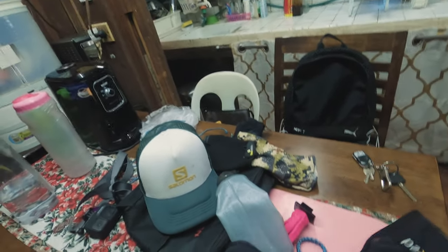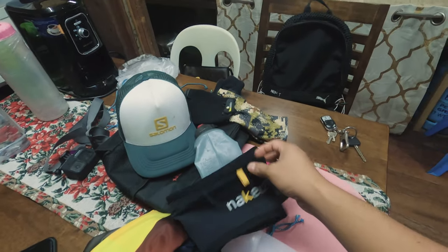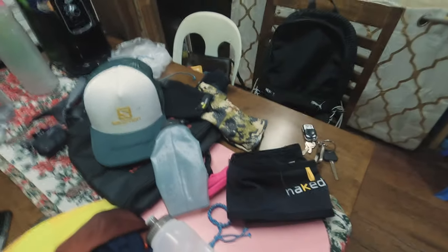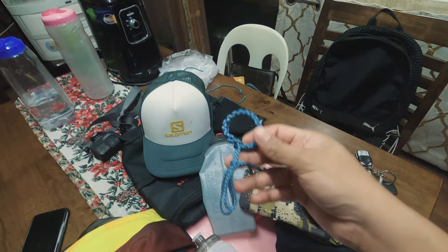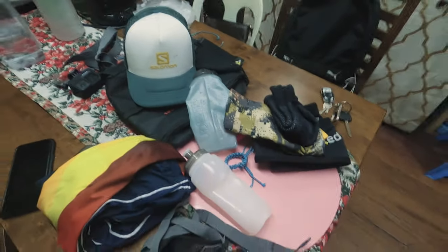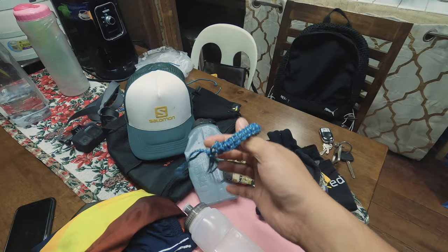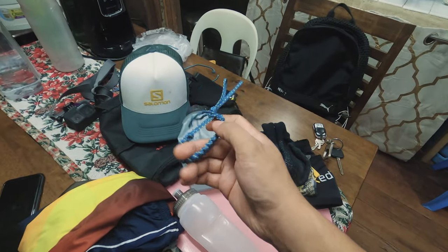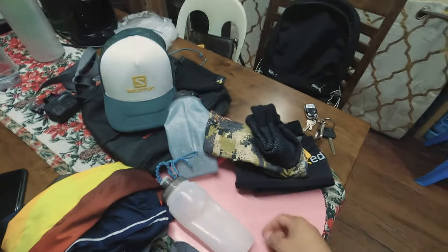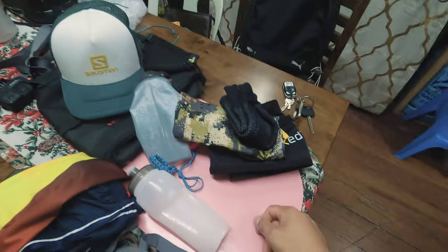I have this naked band. It's one of my favorite gears at the moment. Are these considered gears? And then I have my buff, my socks, and this, which I made just a while ago. Actually, it's what kept me up all night. I was trying to make a paracord bracelet. I was supposed to put this on a carabiner, is that what you call it? But I don't have one, so I just tied it up like this. I'm gonna find somewhere to put that.